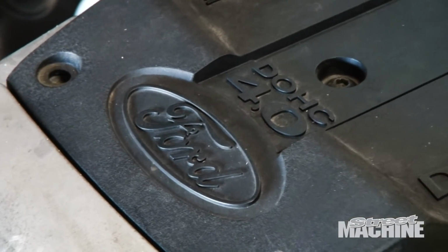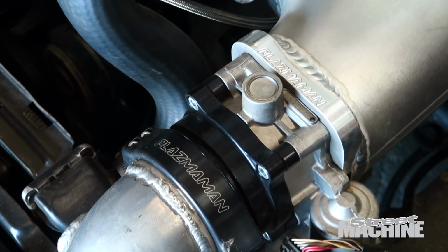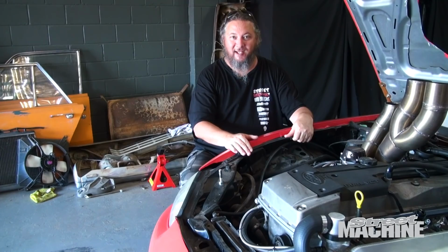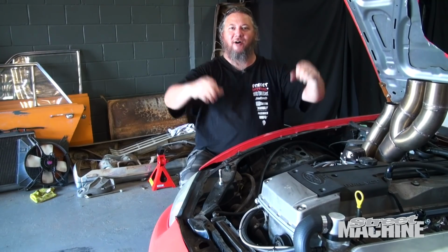Because the Barra is probably the best engine ever made in Australia. Big claim, but I reckon it's true. And I think this engine in this car is going to do good things. So let's give it a wrap, take it to Summernats, burn some rubber, and go for gold.